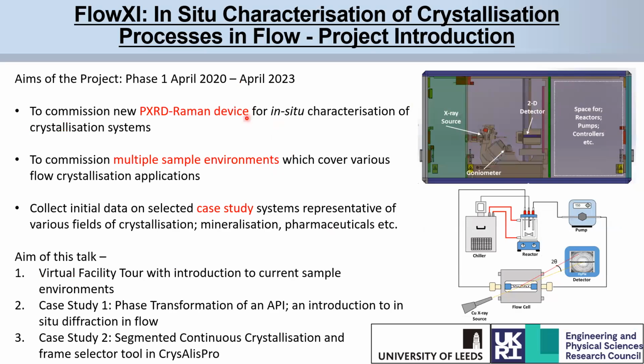Okay, so the FlowXl project started in April 2020, just at the start of COVID, and ran till April 2023. This was phase one, the commissioning phase. So this was to build the device, build the laboratory, to get the systems working and running.